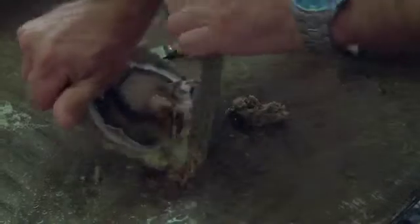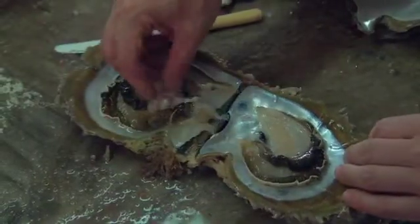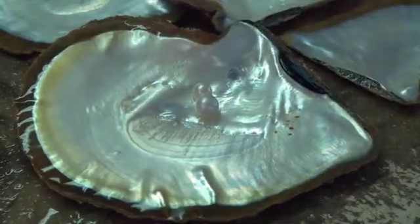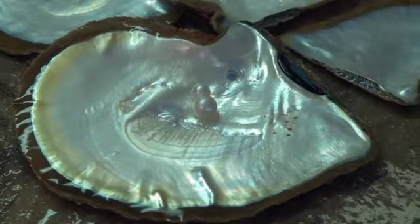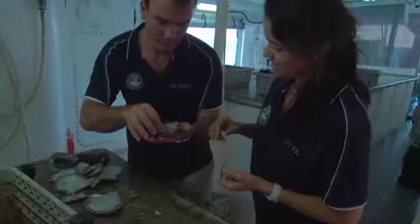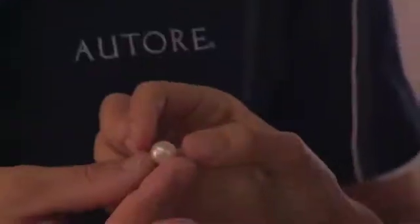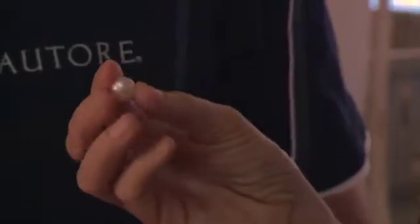We've got 2 byproducts, an edible part of the pearl shell called pearl meat, and the magnificent pearl shell itself, which is sold into the button market or the watch industry. But the main thing that we are looking for is a beautiful Australian South Sea pearl. Once our pearl harvest has been completed, we'll send it all to Sydney to the Autore headquarters, where they're basically prepared for the international wholesale market. And we also hand select our pearls for the Autore jewellery collections for each year.